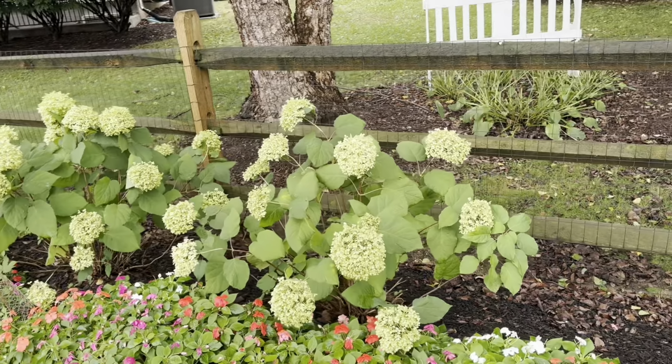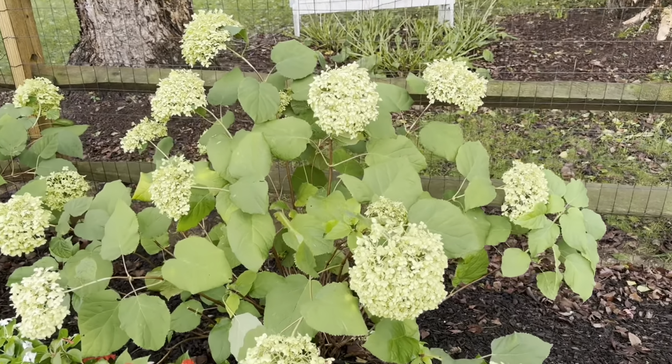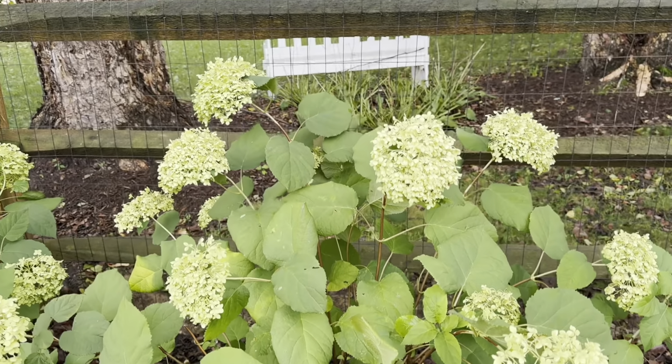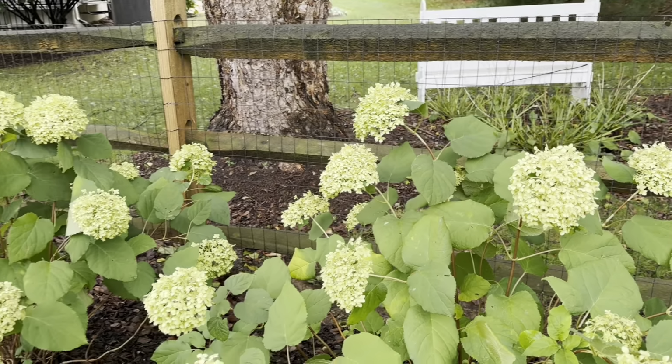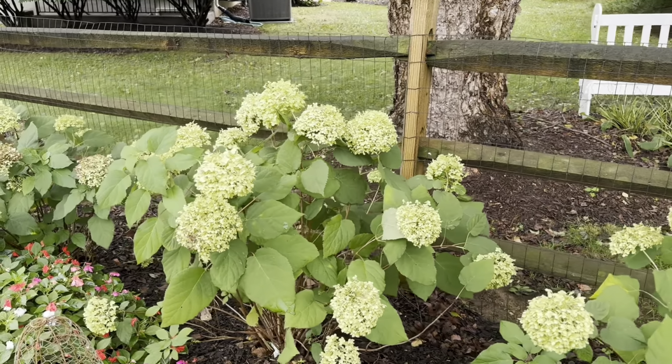My Annabelle hydrangeas are really still looking very nice. I'm excited to see these continue to get bigger and grow and just fill in this space right here.